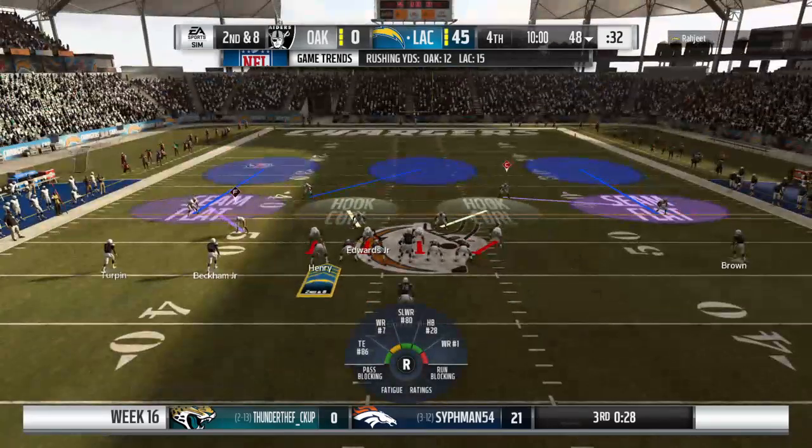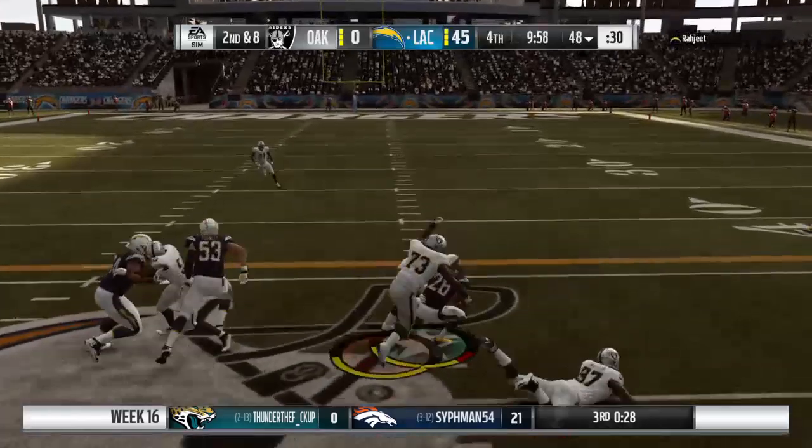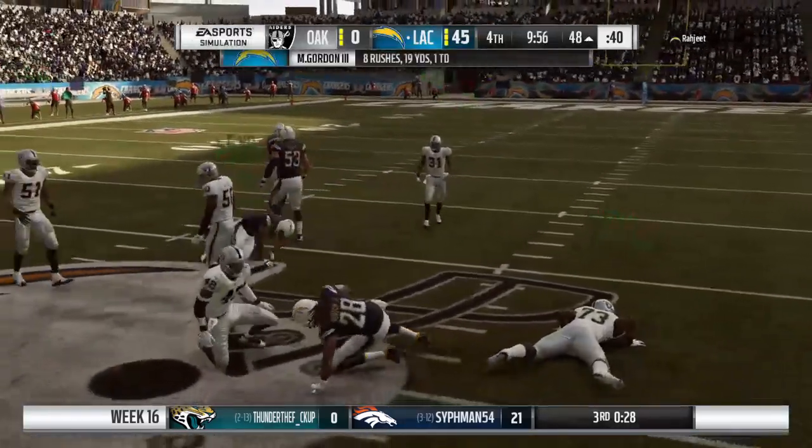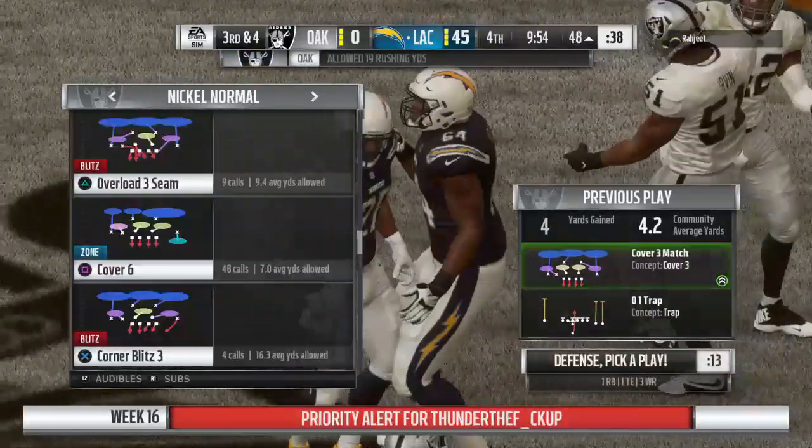Spread right, 72. They keep it on the ground. Again, Gordon, and this will be taken across midfield and into Raider territory. It was Maurice Hurst who got him down.